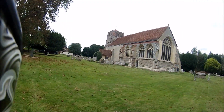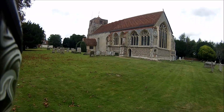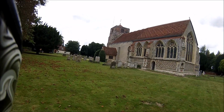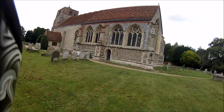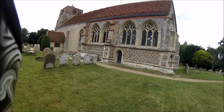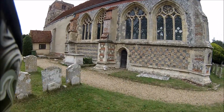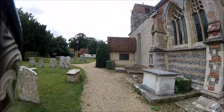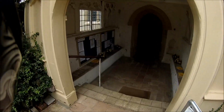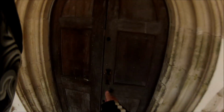So I've never been here, and I just stopped just to have a look inside this old church myself and was astonished what I see. Because if you're into architecture and carvings and stuff like that, this is the dog's bollocks, I tell you, this one. So anyway, we make our way in. Right, here we go.